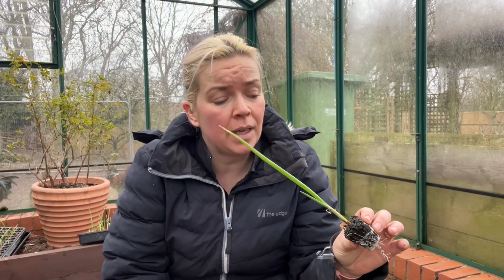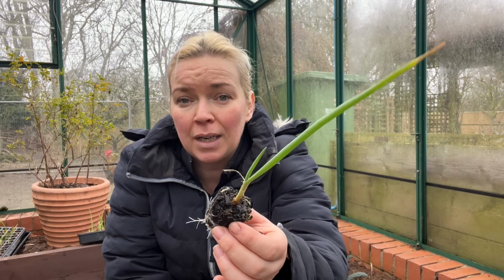So while Stephen is out there doing the cold frame, I'm in here with these onions. They look really healthy, don't they? You would think, what's the problem? These are actually from seed last year, and if you've been around for a while, you'll know that I was umming and ahhing about when to put them in because I didn't get them in the ground quick enough, and then I just decided not to because I thought they were no good. But they're actually looking really, really healthy.